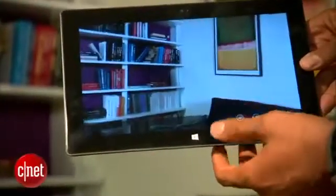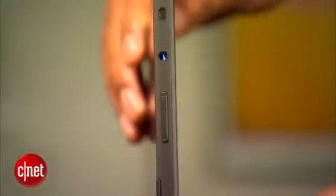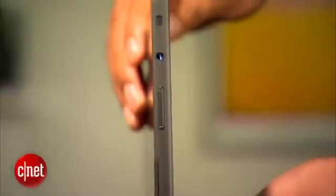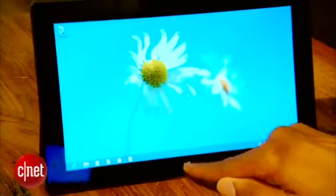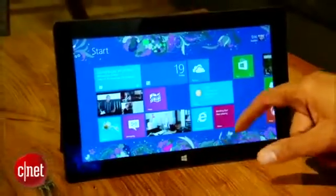Front and back cameras are 720p capable. There's also a headphone jack and a nice clicky volume rocker and power/sleep button. The Windows Home Touch sensor will take you back to the Start interface if you're ever confused or lost.